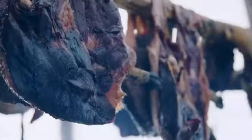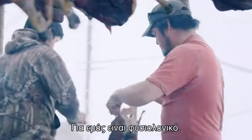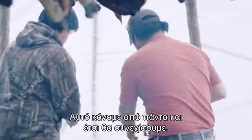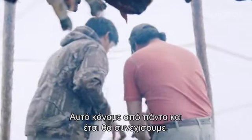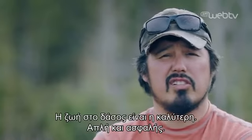Can't wait to eat. I feel way more at home when I'm out here. A lot of people think it's a lot of work, but for us, it's the norm. We always do it. We've always been doing it and always will. But the bush life is the best life to have. It's simple and it's safe.